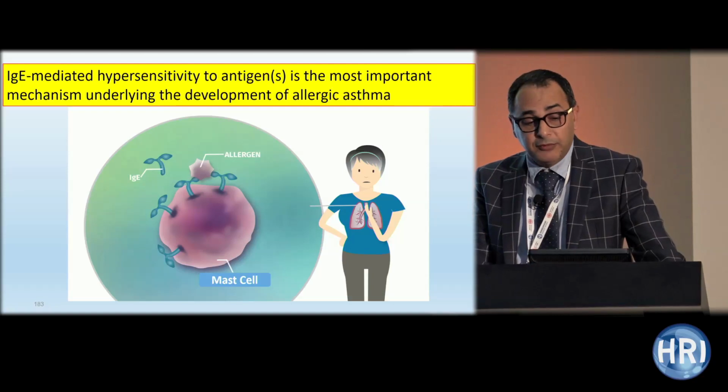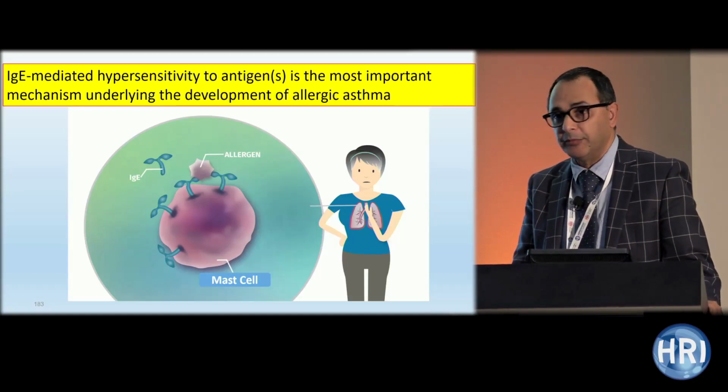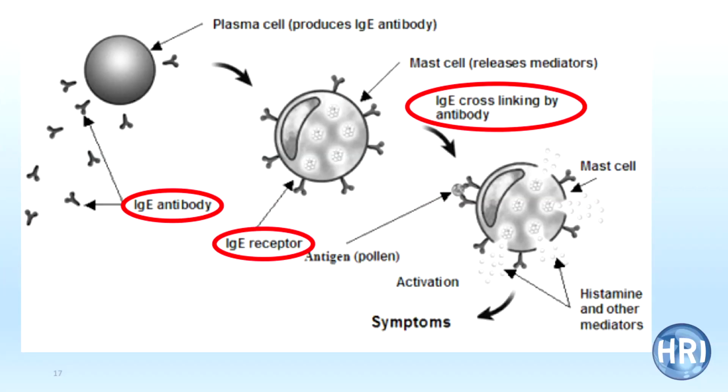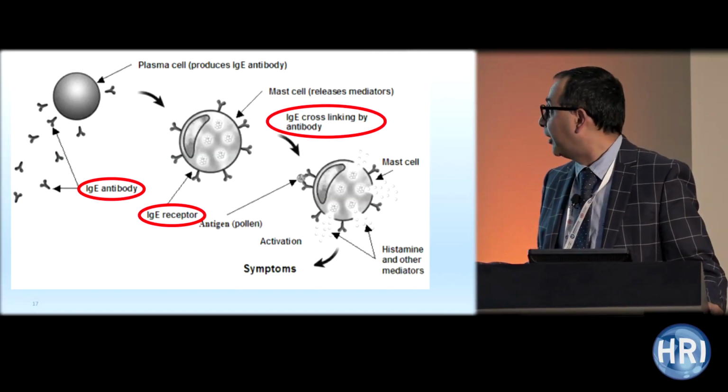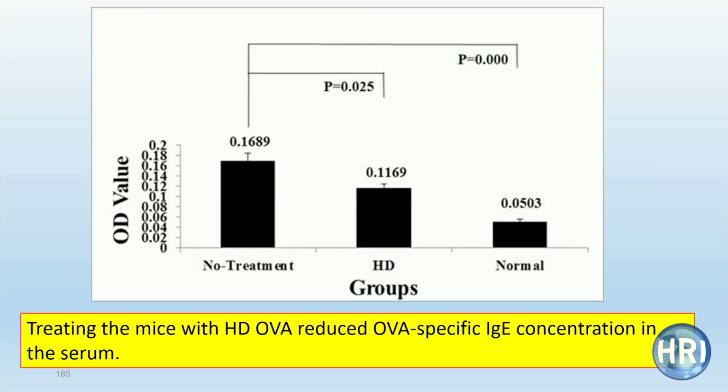So IgE and IgE-mediated hypersensitivity to allergens, to antigens, is the most important mechanism underlying development of allergic asthma. And you can see the effect of IgE in the pathophysiology of asthma, and it is the most important factor in the degranulation of mast cells here. That is the most important pathophysiological factor in the development of allergy, all kinds of allergies, including allergic asthma. And as you can see in this slide, homeopathic or isopathic immunotherapy significantly reduced the concentration of ovalbumin-specific IgE in the serum.